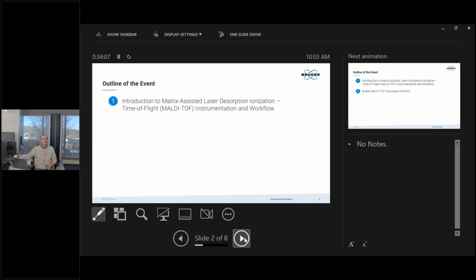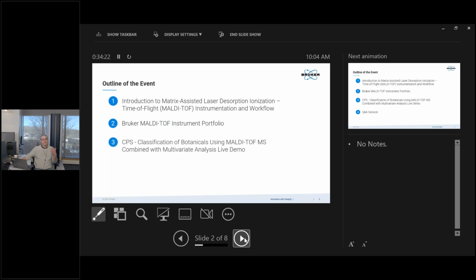So the basic outline of what's going to happen today is we're going to have an introduction to matrix-assisted laser desorption ionization, time of flight, mass spectrometry, the instrumentation, and the workflow. We're going to briefly go over the Bruker MALDI-TOF instrument portfolio, and then Christian from CPS, again, will do his live demo from his lab, and then that'll be followed by a Q&A session.